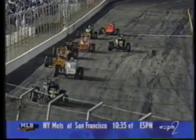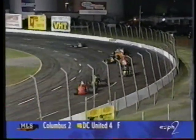10 laps completed. We have 5 to go in this first 15-lap qualifying race for the DuPont 100. Leffler is the leader. And then a couple of car lengths back to Ronnie Burke, who has done a good job holding on to that second position. Then Jason McCord, Dave Steele, and Andy Mishner.